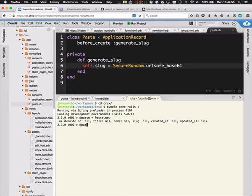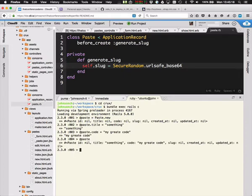And so here we created a new one, but let's assign the values to it. So let's say paste.title equals something, and then we can set the paste.code, great code. And now if we look at that, we can see the difference here on the blank object we created. In the second one, we see we sort of populate things. Now we created this before create method, but we just created a new instance. We didn't actually create that object in the database.